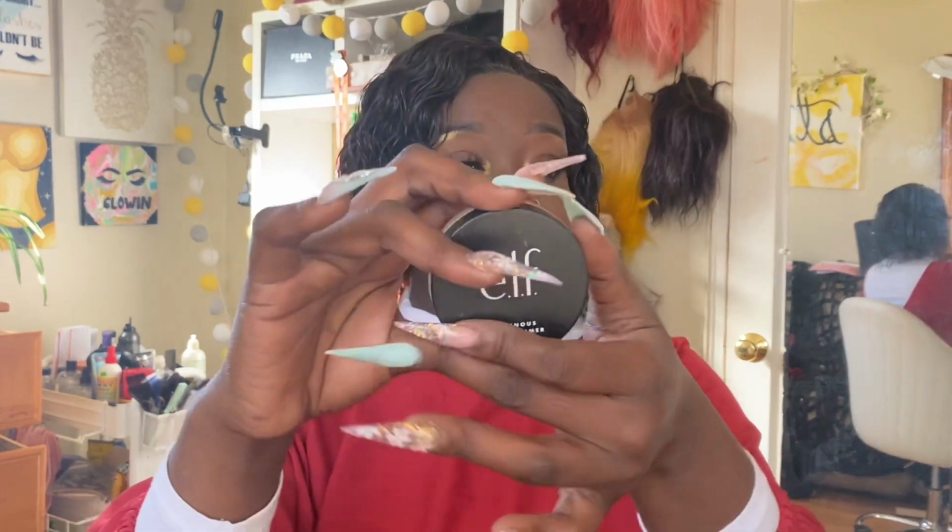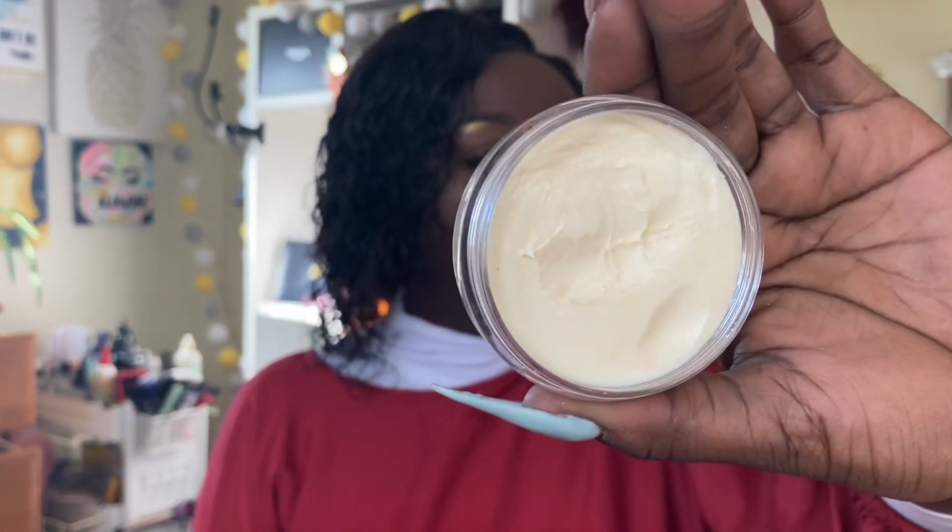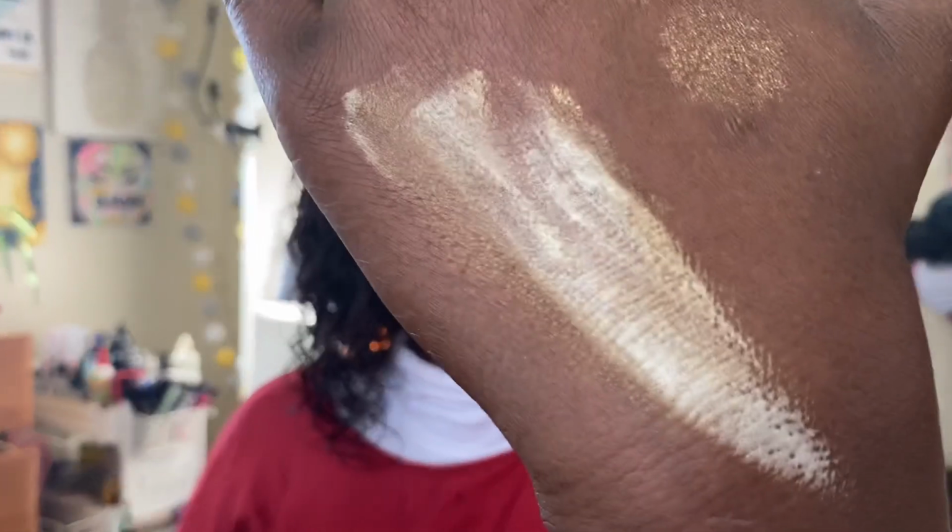Absolutely. One thing I did kind of jump the gun on is I forgot to mention primer, but E.l.f. has this poreless putty primer, and I am not sure the price of this one. You guys know I'll drop it for you. But this product is amazing. It's a thicker primer, as you can see. It's illuminating, so you get a nice sparkle on your skin. See that? So you get a nice glow. And it's also very thick, so it goes in for filling your pores. So you get a nice poreless, matte, beautiful finish on your foundation.